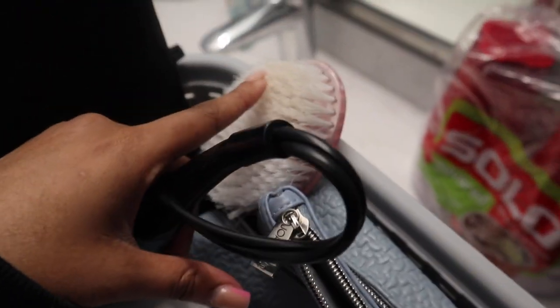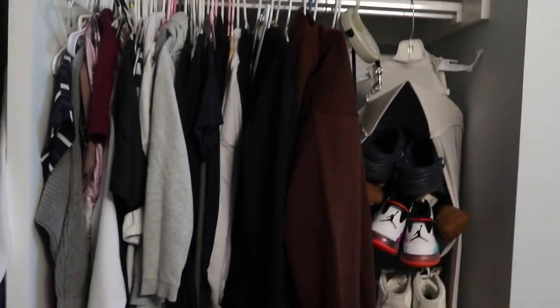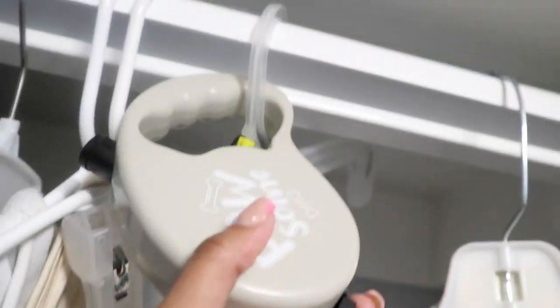Like this is my shower thing that I haven't used. I literally have not used that since I've been here. And this is contact solution. This is pretty much my closet. Because I do have an ESA animal, my dog's leash is here. And then I also have his other leash, which I keep in the closet as well.